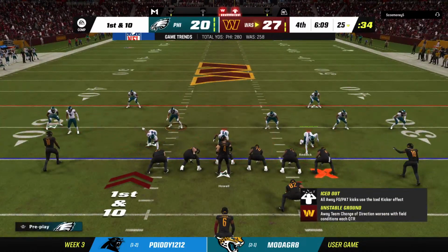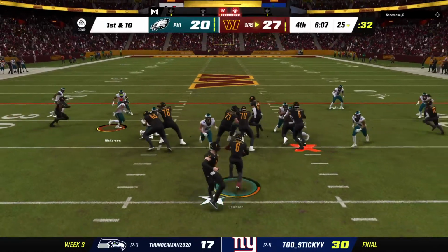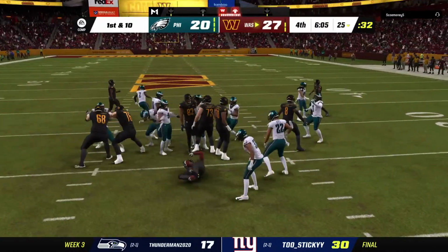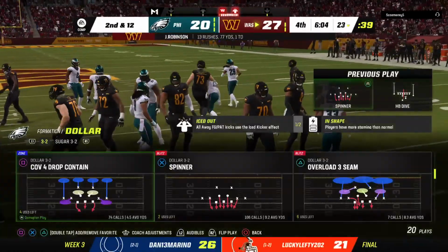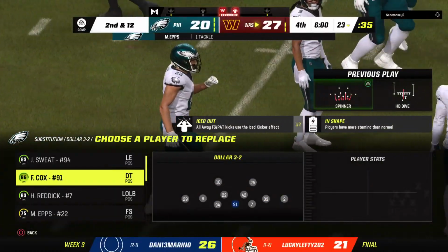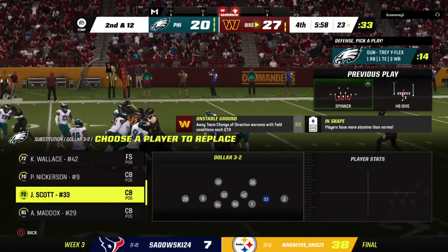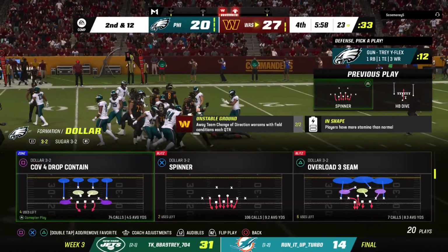First and 10 here for Hal and the Commanders, at their own 25-yard line. They start on the ground with Robinson here, and he is met quickly in the backfield. Down he goes, folded like a lawn chair. 2 yards the loss, 2nd and 12. Run blitz there defensively, something we might see more of here in the fourth quarter.